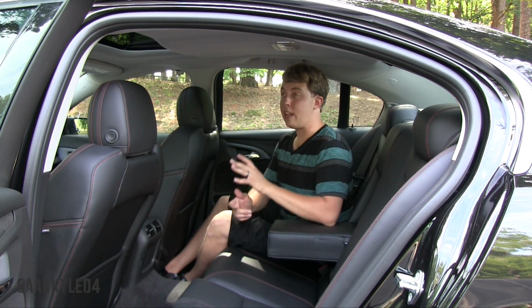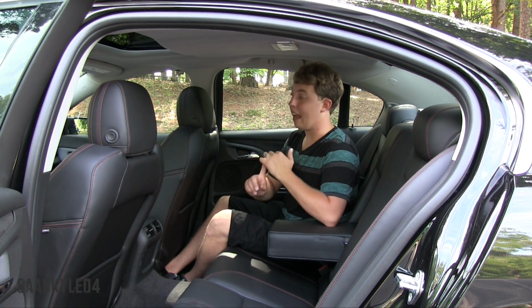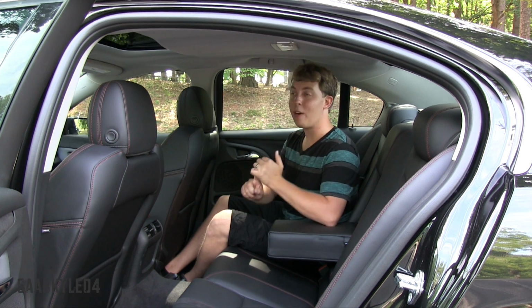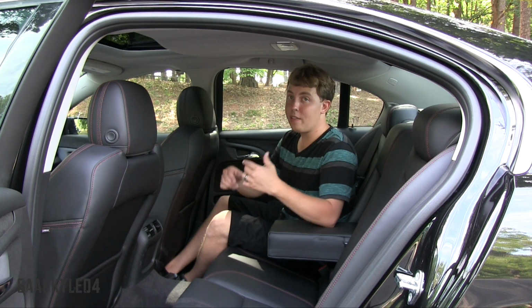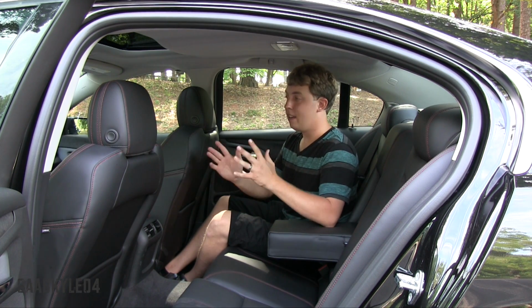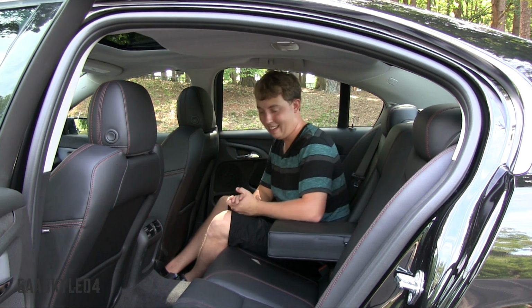Obviously, the SS has a whole lot going for it. It makes more power than a regular RT, and you can get the stick, which is a very big difference. The 8-speed automatic in the Charger obviously is great, like we talked about, but it's just something about the stick. You just can't replace the stick.